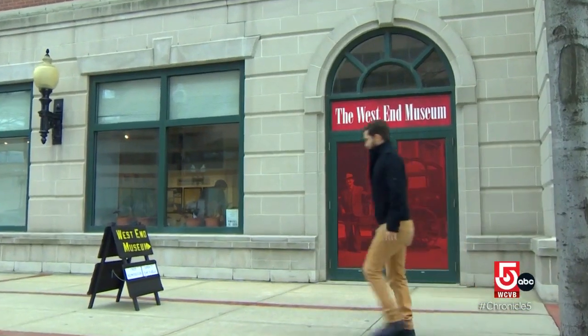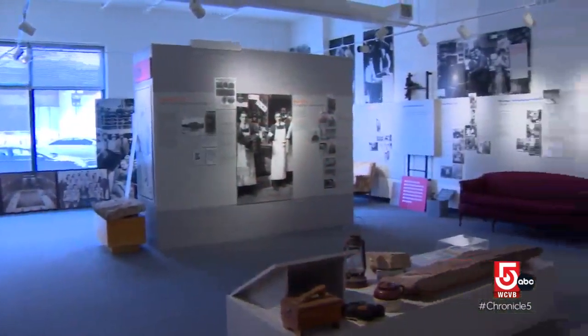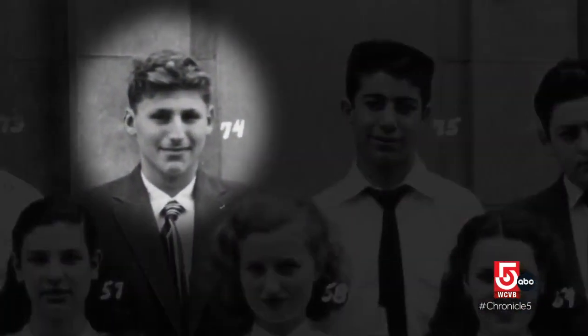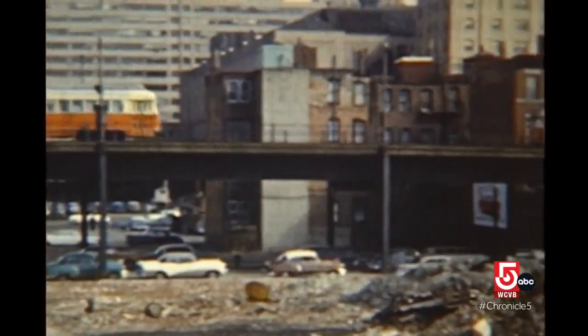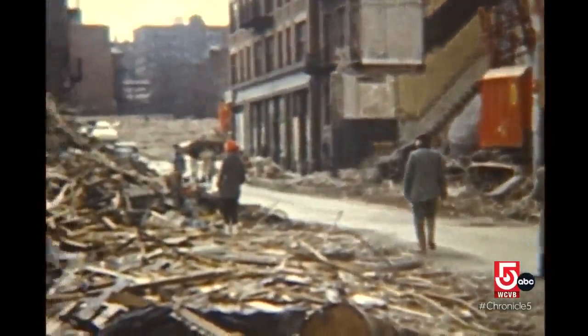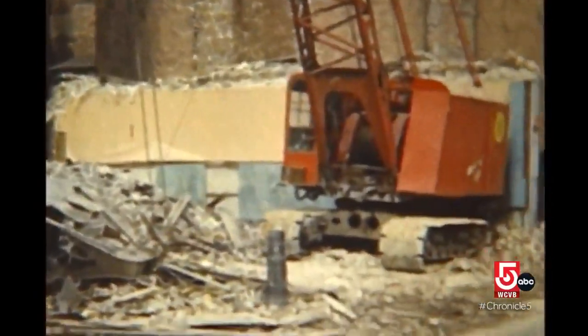The West End Museum celebrates the neighborhood's history of transformation. Volunteer and West End native Bruce Guarino gives walking tours. I liked playing with the kids in the street, hide and go seek, stickball, handball, and stuff like that. It was just great. But those good times came to an end. The call of the suburbs shrunk the West End's population, and in the 1950s, the neighborhood was slated for redevelopment.